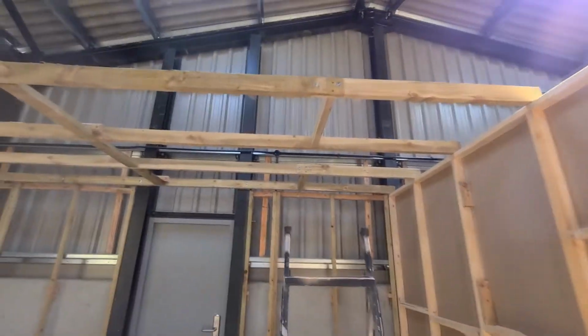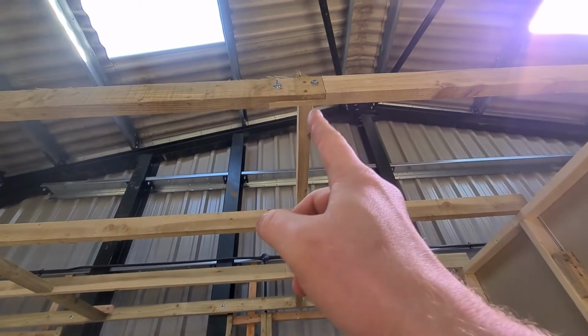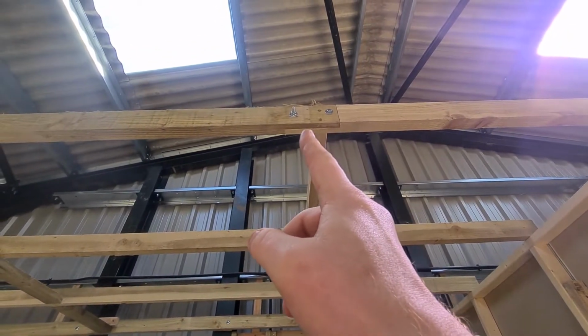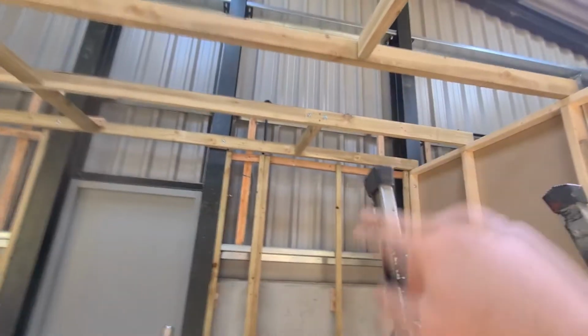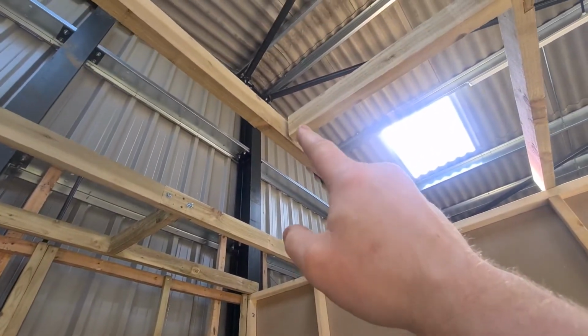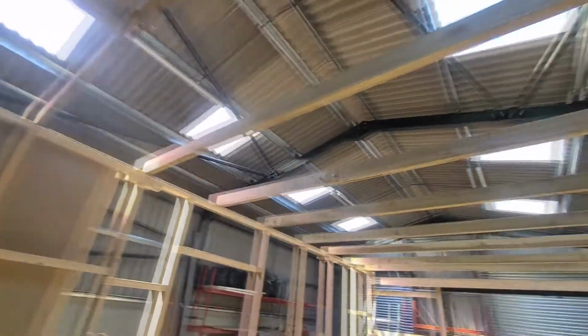Started getting a couple up. They're going to be staggered, so like this is what I was trying to explain before. So that's screwed in that side of the joint, and then this one coming this way, it'll be screwed that side of the joint. All of the holes are pre-drilled. We need to square everything up and then drill it that side, but that's easy enough, and then carry on.